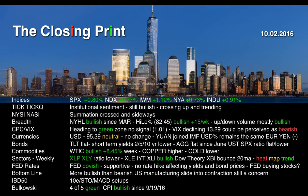High-low percent is 82.45. That's plus 15 in a week's time. So that breadth indicator is looking pretty smart. Up-down volume is mostly bullish. And we see CPC, the put-call ratio, is heading to the green zone, but there's no signal. It's at 1.01, which is basically flat. VIX declining to 3.29 would be perceived as bearish.